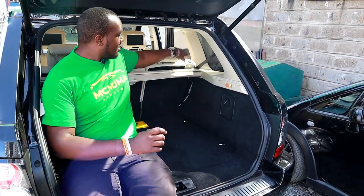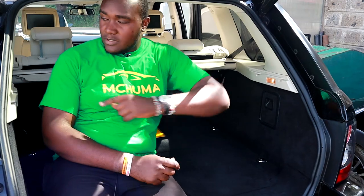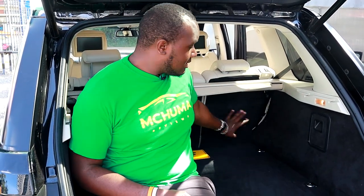Everything here is quality. And when you turn off the engine, this car lowers itself because it has air suspension, as I told you earlier, and therefore it's easy to put in your luggage and pull it out. And of course, if you want more room, you just come here and pull this lever right here, and also on the other side of the seat. And this will lie flat and you get more room.